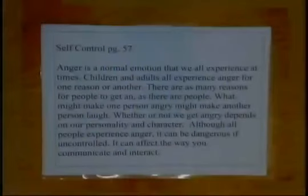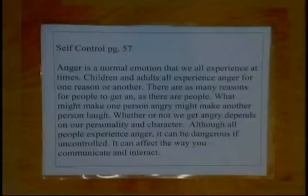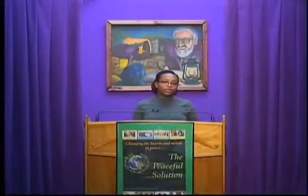And it says, anger is a normal emotion we all experience at times. Children and adults experience anger for one reason or another. There are as many reasons for people to get angry as there are people. What might make one person angry might make another person laugh. Whether or not we get angry depends on our personality and character. Although all people experience anger, it can be dangerous if uncontrolled. It can affect the way you communicate and interact.